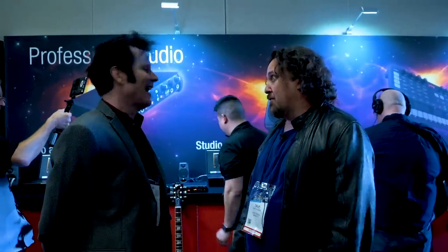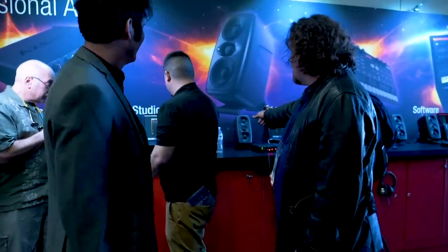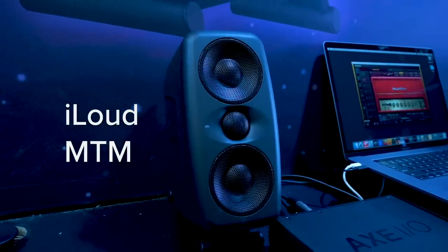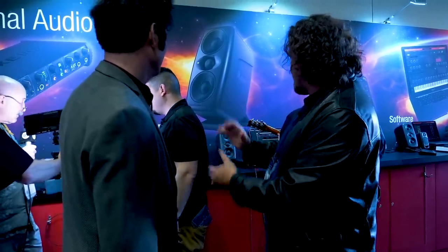So that's easy. And which are the new ones? They're right here. They're a little bit bigger. They have a wider frequency range, down to 40 hertz, so it sounds like you have a sub. And you can tilt it in different spots.